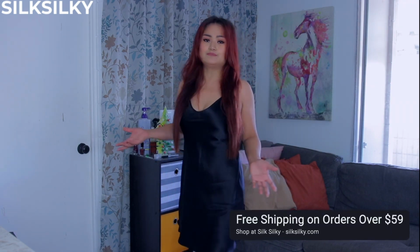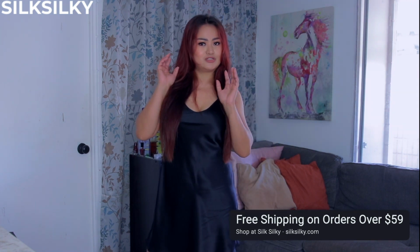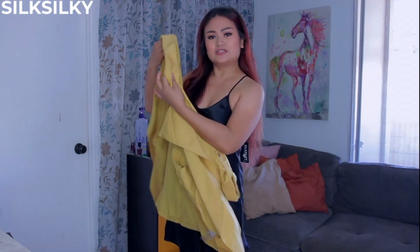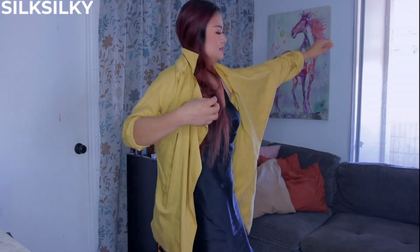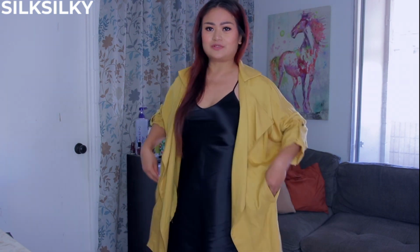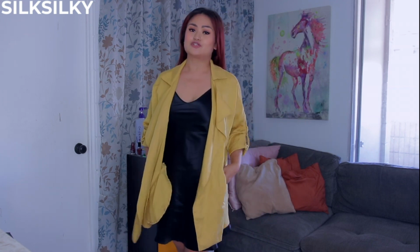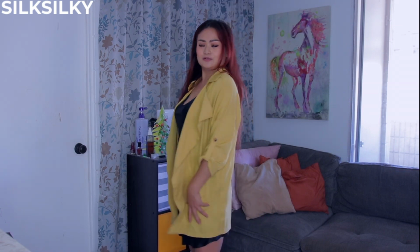You can actually dress this up or down, maybe pair it with stiletto heels and add some jacket. But you know what, let me just go ahead and do that. So this is the jacket that I would like to try on. Let me just go ahead and try this on and see what it looks like, since I was thinking you can dress this up a little bit. This is what it looks like with the oversized jacket, and you can just pair this with heels.